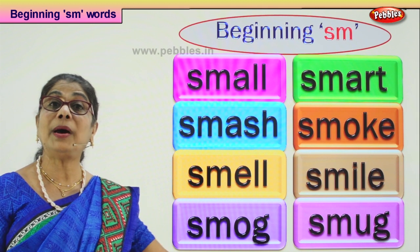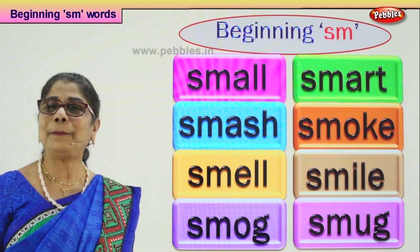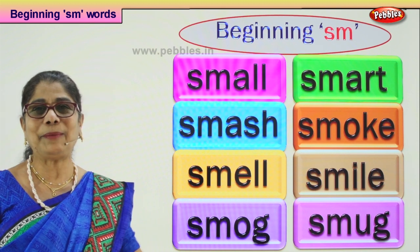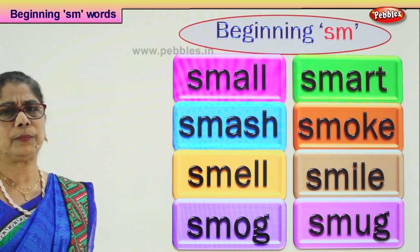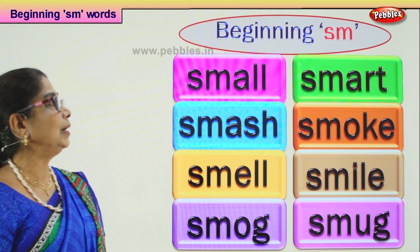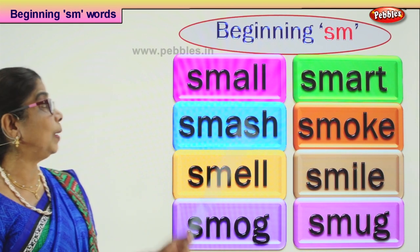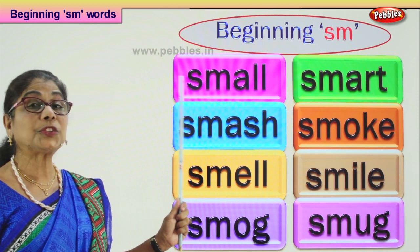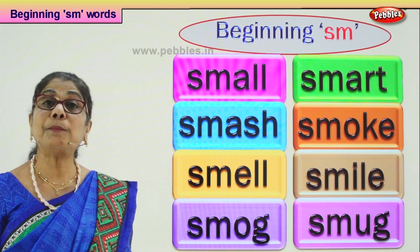Smug. Smug. When you're very pleased with yourself, and you're very happy, then you say, look at her, smug. She's so happy with herself. Good. Now that we have learned to read these words, we'll read them once again and look carefully at the spelling. Say it aloud. Small. Smart.